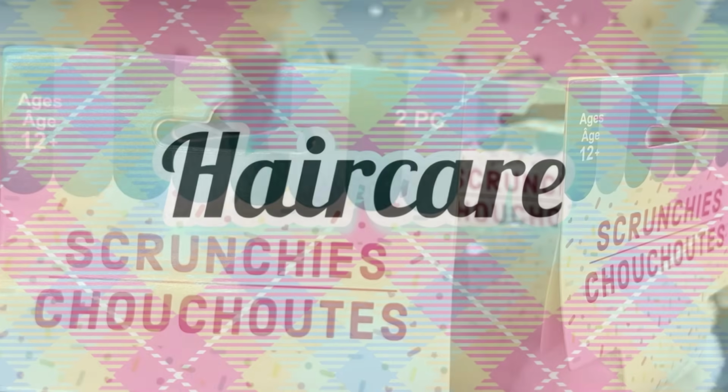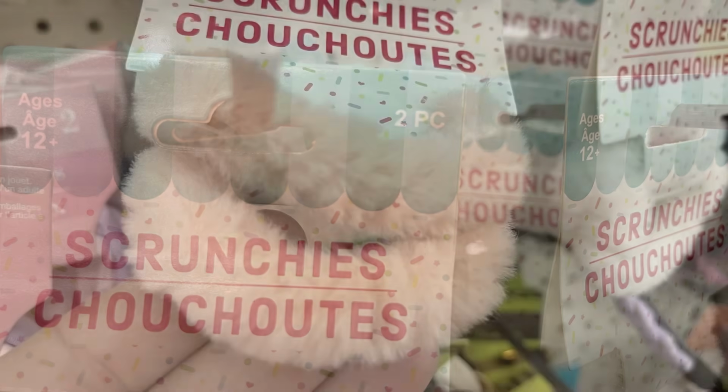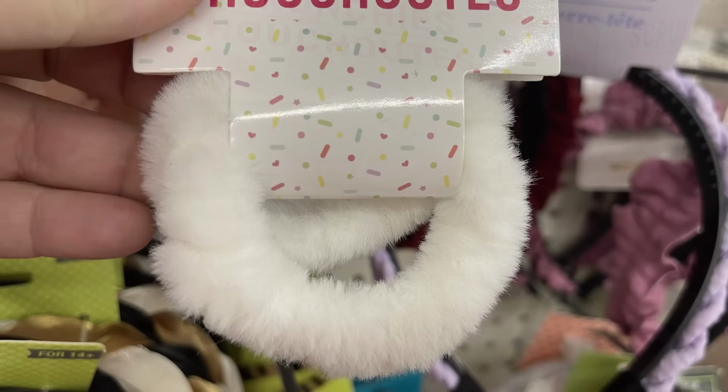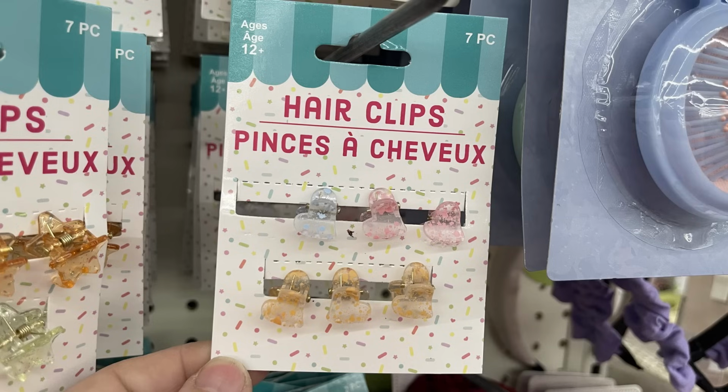For the hair care items, we've got these new scrunchies. This is a 2-pack of the furry scrunchies. They're a little bit thinner than the ones that they sell in the single pack. They had the soft rose pink, kind of peachy pink color, and then the white in the 2-pack. We've also got these new hair clips.